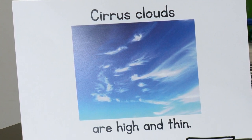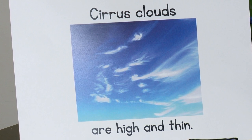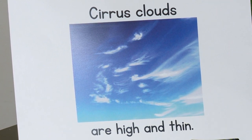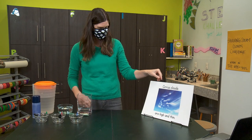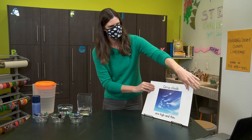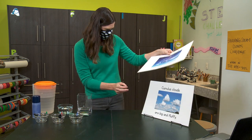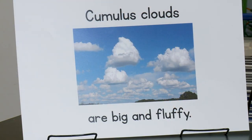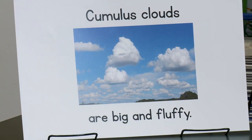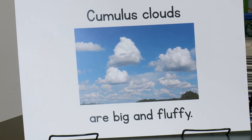The first one are cirrus clouds. They are thin and wispy, kind of like a horse's tail, and they're really high in the sky. Those are a sign that you are going to have a sunny day today. The next type of clouds are cumulus clouds. Cumulus clouds are also high in the sky. They're light and fluffy, kind of like cotton balls. And they're also a sign that it's going to be a sunny day.